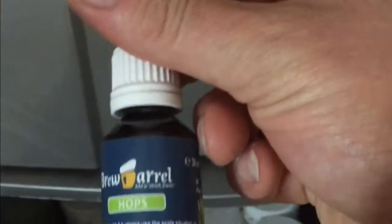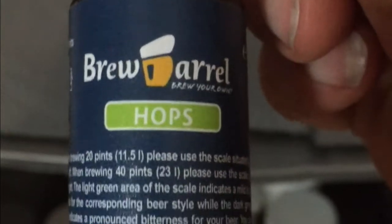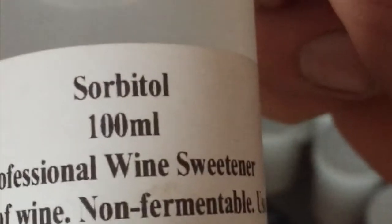Another pack of that has gone out of date, there's restart wine yeast if anyone needs any. I managed to get this out of a brand new beer kit that got nibbled, which is liquid hop extract, along with the yeasties. A couple of bottles of sorbitol for sweetening me wines up.